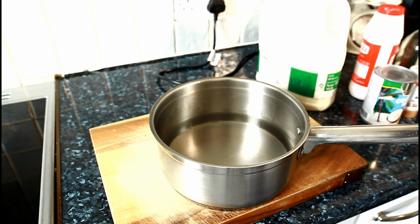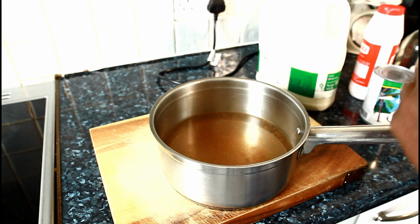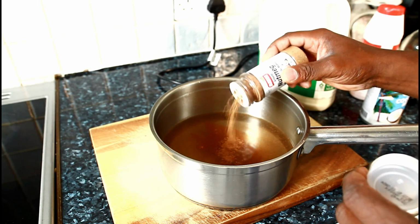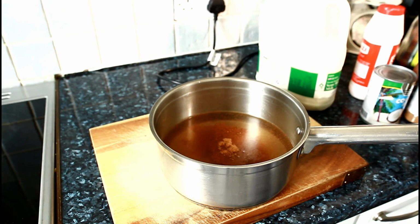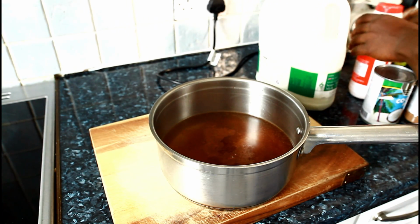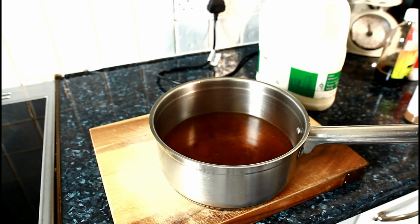Alright, so what you can do also is put cinnamon, no, sorry, that's the mixed spice, and this is the cinnamon, a pinch of cinnamon. Cinnamon is very strong. And this is the nutmeg egg inside of the water. I'm gonna put some vanilla, roughly about a tablespoon, and a pinch of salt. Alright, so all of the ingredients are in it.